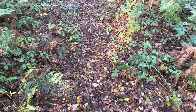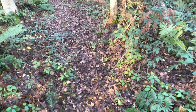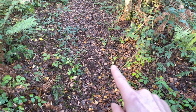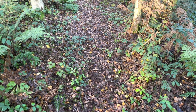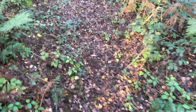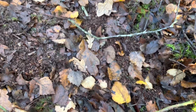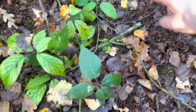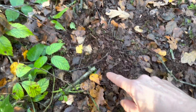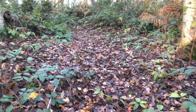Let's continue around. So we can see a pathway going through this wood here. Can you see? Going up here and through. Again, it looks as though the deer have been going through here. And there's quite a lot of leaves on the floor, but we might be able to find some evidence of their tracks. So, like the hole here, or just this stuff here that's been moved. No droppings or anything like that, but definitely a track going through, as you can see.